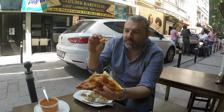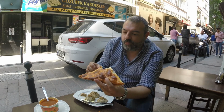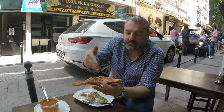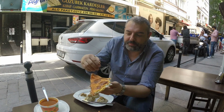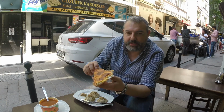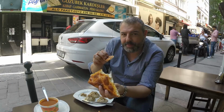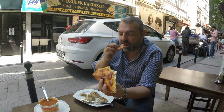Oh, actually, it's quite light. You can tell when you break it off. And they've coated it with like an egg wash on top. Very tasty. It's very, very light actually. Compared to Turkish böreks, which are quite heavy, these are quite light.